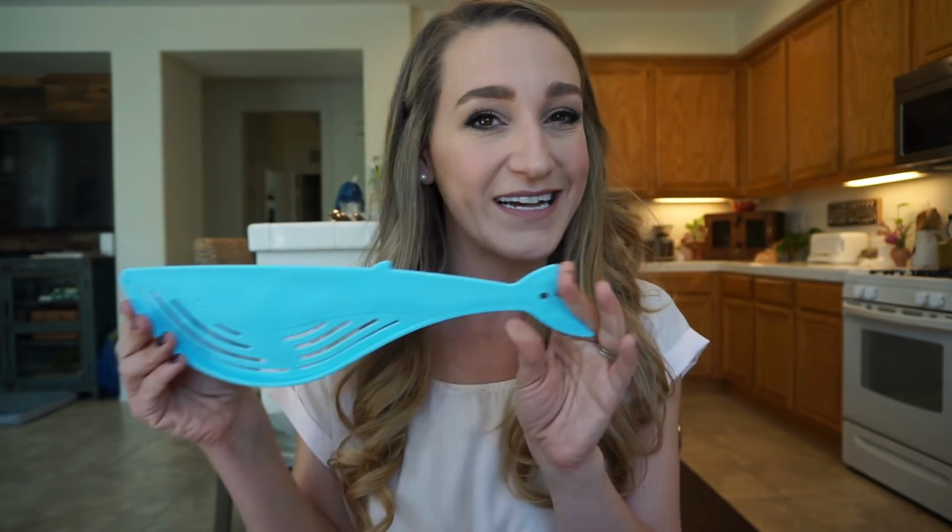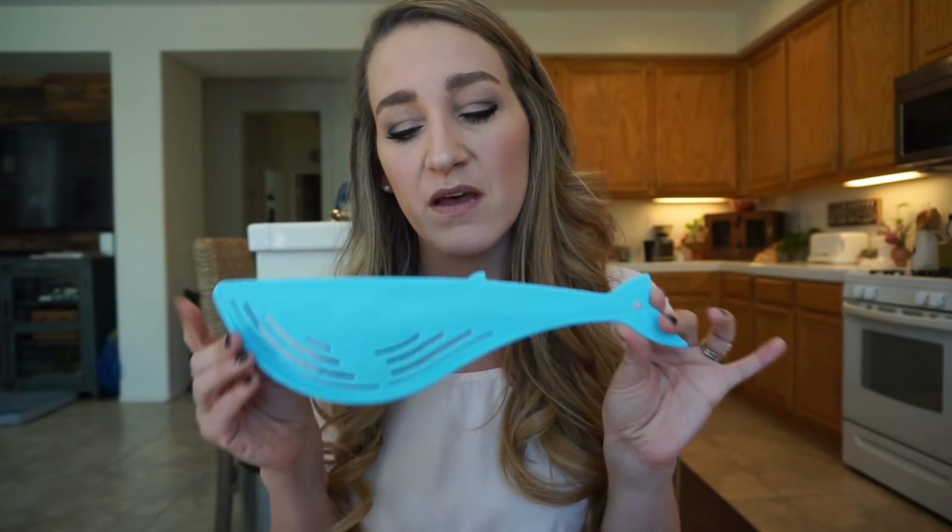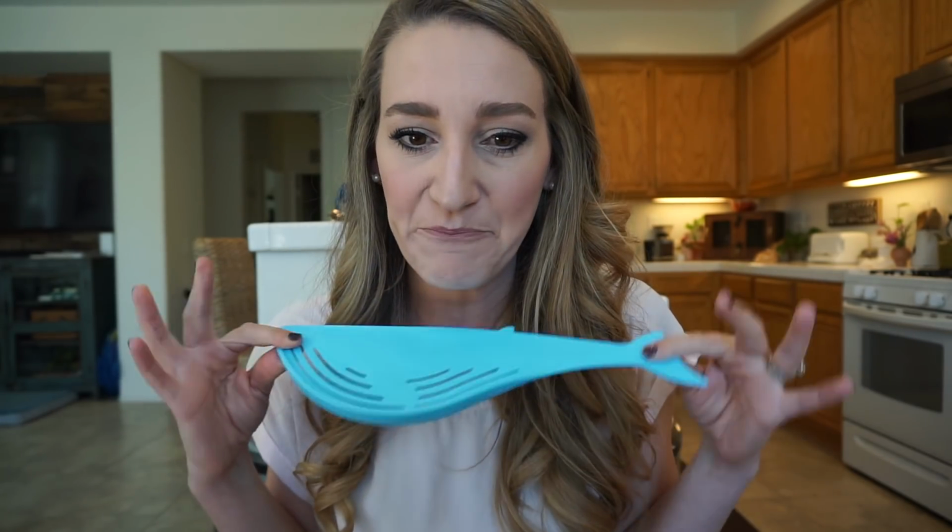Next item I actually got off of Wish, and that is a strainer. It happens to be a really cute whale shape, but the reason that I got this is I hate colanders. I know they serve a purpose, but I hate washing them. I really do. It was one of my least favorite dish items to wash, even as a small child. I remember my mom would make spaghetti and I'd be like, I don't want to wash the colander.